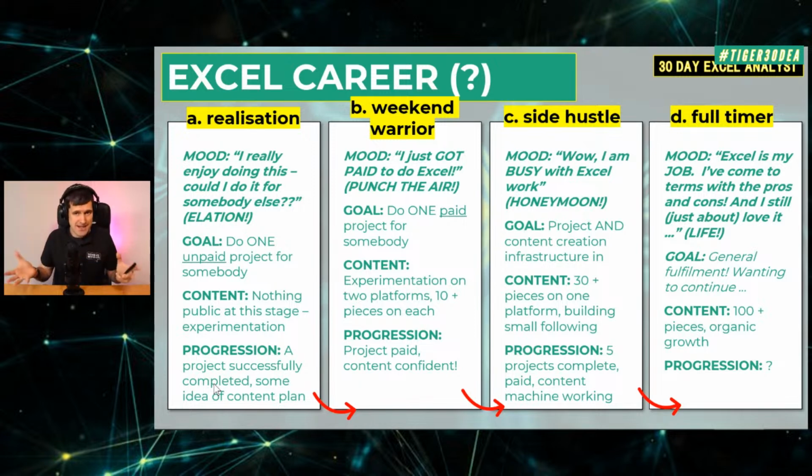of the project. That's the project management skill, of course. And there's some idea of a content plan. We just spoke about that.